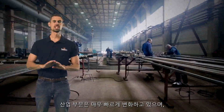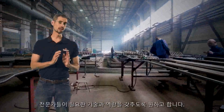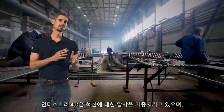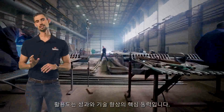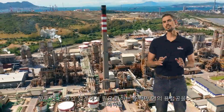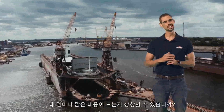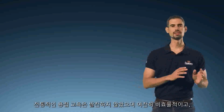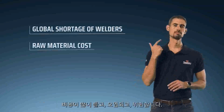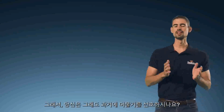The industrial sector is changing very fast and needs to ensure that professionals are updated with the required skills and competencies. Industry 4.0 is increasing the pressure for innovation, and the utilization is a key driver for performance and upskilling. Can you imagine how much it would cost to train the millions of welders that the industry needs in the next few years? Traditional welding training has not evolved and is still inefficient, costly, polluting, and dangerous. So, do you prefer to remain anchored in the past?